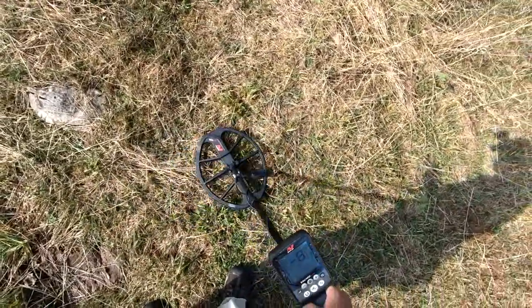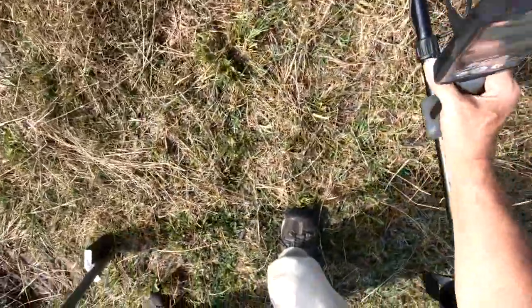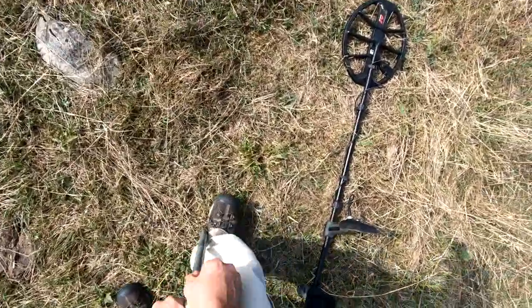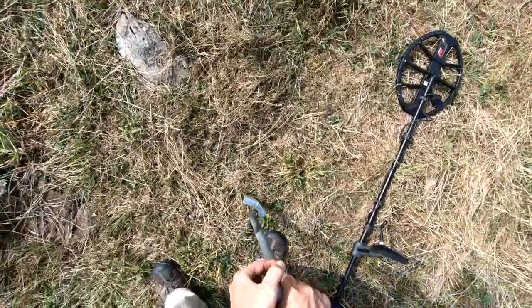Watch my shovel. Well, I assume this is just going to be iron, but I'm still working on learning this iron bias too. So I've got to look at it.